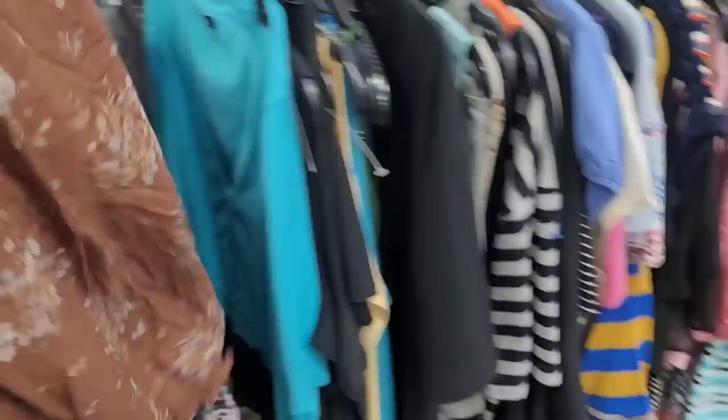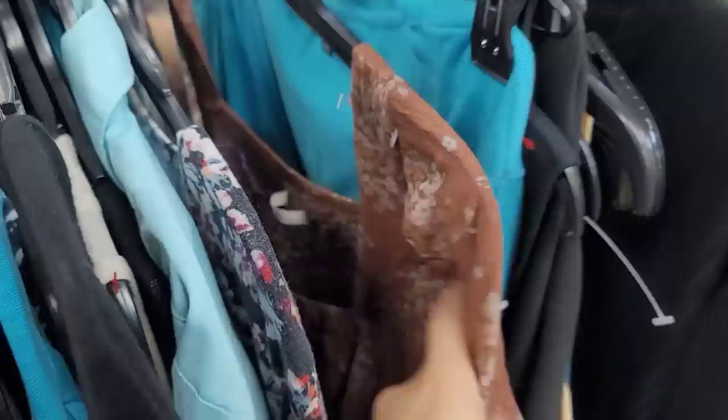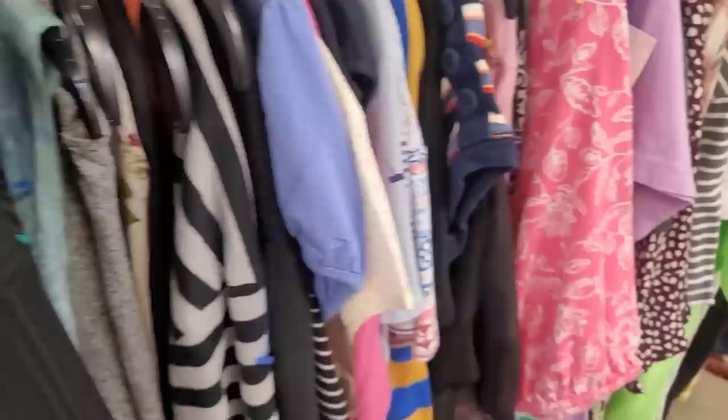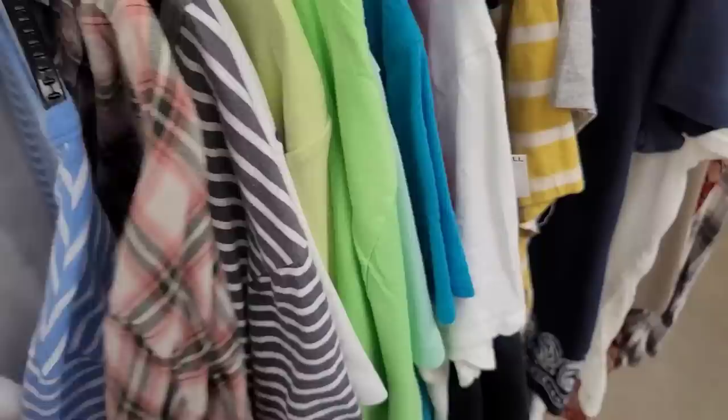I wish this was my size because it's very cute. That is very cute. Oh, this is a small. This is really nice. Is it silk? No, it looks kind of Y2K. Me either. I must have been moving a lot of stuff out lately. But it was no good.